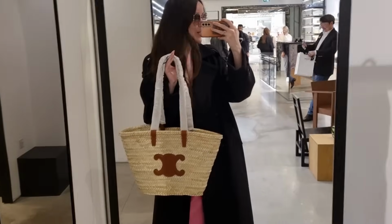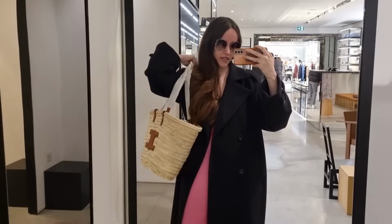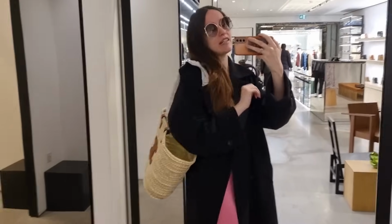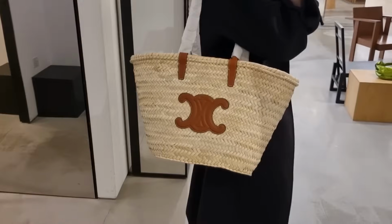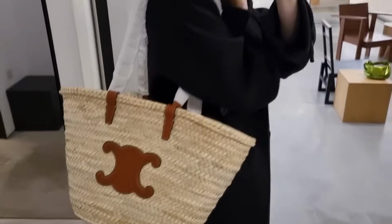This is the larger size, and again, I can't believe that this bag is £520 and the smaller size is 490. I mean, you know. And look how beautiful and large it is, and it's made out of palm leaves.